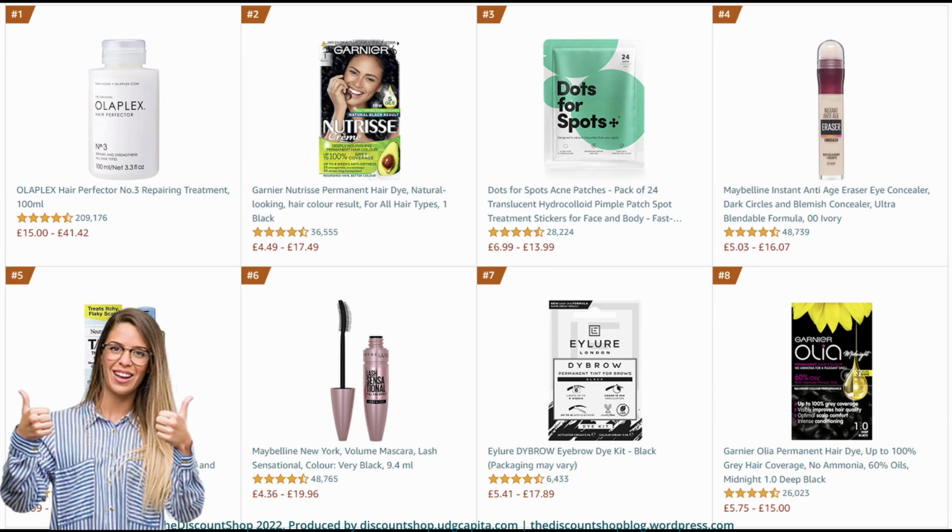Number 6. Maybelline New York Volume Mascara, Lash Sensational, Color, Very Black, 9.4ml. It is rated 4.5 out of 5 stars with a total review of 48,765. And it is priced from £4.36 to £19.96. Number 7. Eylure Eyebrow Dye Kit, Black, packaging may vary. It is rated 4.5 out of 5 stars with a total review of 6,433. And it is priced from £5.40 to £17.89.